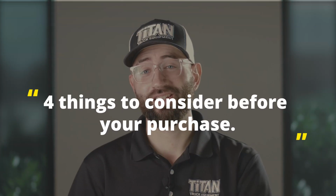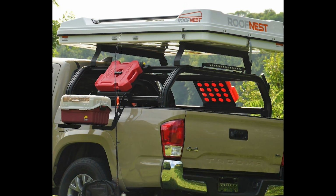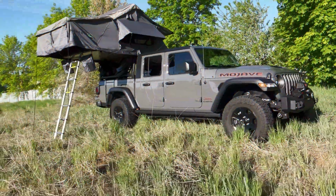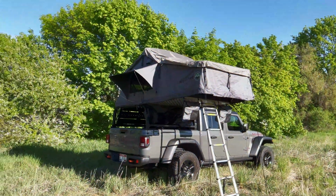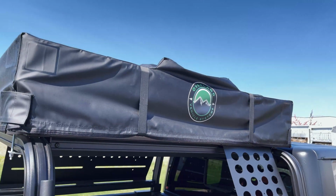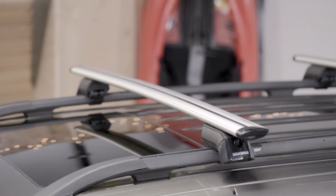Okay, now to the 4 things you'll want to consider in selecting the right rooftop tent for you. First, you'll need to make sure your vehicle can support a rooftop tent. Now, if you're driving a truck, it's really just a matter of installing a mounting system to your truck bed. There are a number of these out there, ranging from basic racks to full-fledged overlanding mounts. Now, be careful here. A mounting system that will support your tent and the people inside isn't the same thing as a set of crossbars that you put a cargo box or kayak on. These are specifically designed for mounting things like rooftop tents.